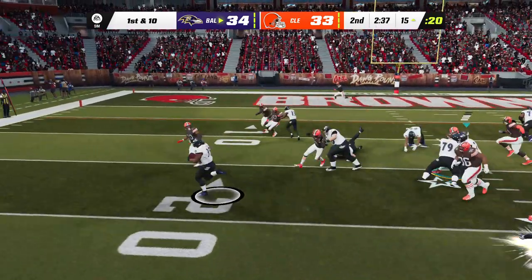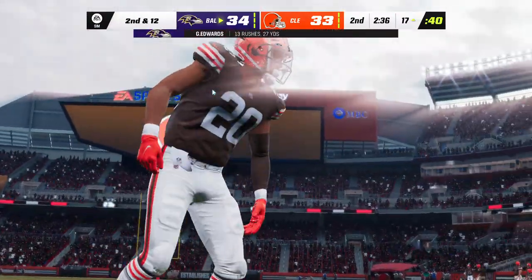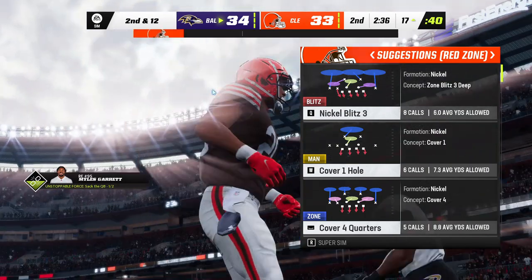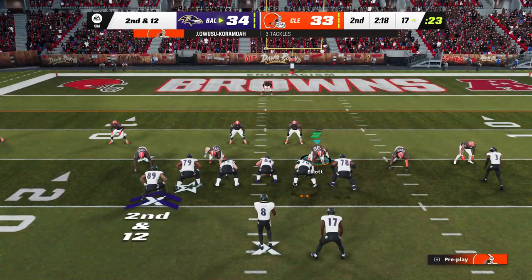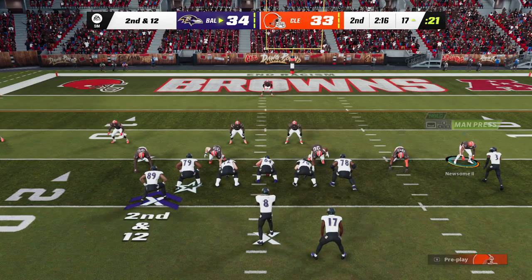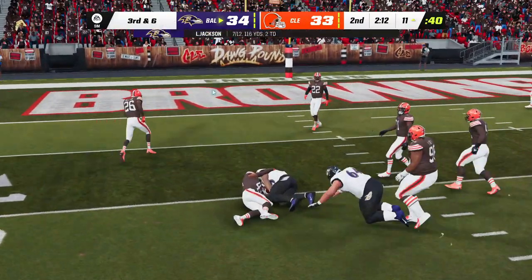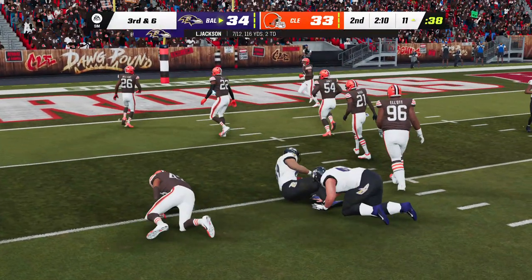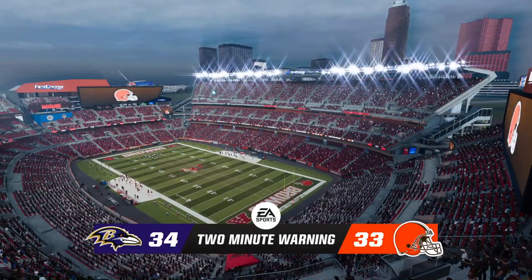Off the option, here's Edwards. Man, this play gets blown up. They'll lose yardage back at the 17. Now they contend with a second and 12 after the loss. And now Jackson will look to throw it. This one caught by his tight end, Andrews. And he's going to be marked down just outside the 10. 2 minutes remaining in this first half of football.